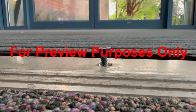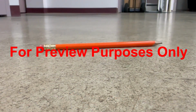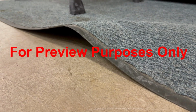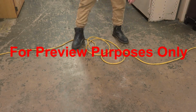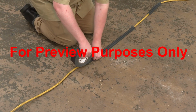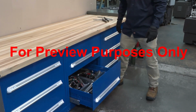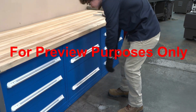Even small objects can be major hazards. A screw jutting out from a door sill, a pencil lying on the floor, a loose piece of carpet can all cause someone to hit the deck. Electrical cords can also be a problem. Stringing them haphazardly across walkways can lead to dangerous falls, so always tape them down. Open drawers can also be hazardous and difficult to spot. Keep them closed to prevent a painful trip to the floor.